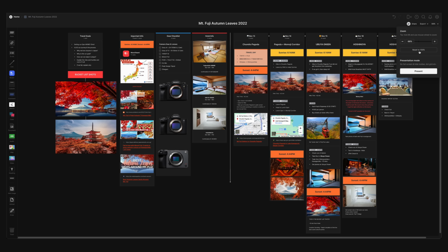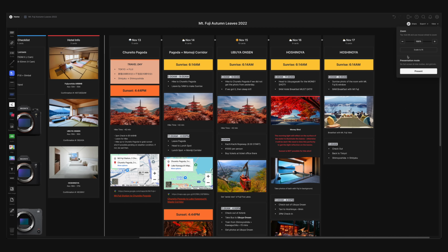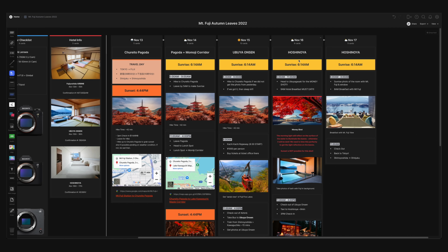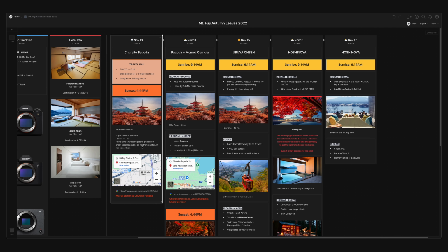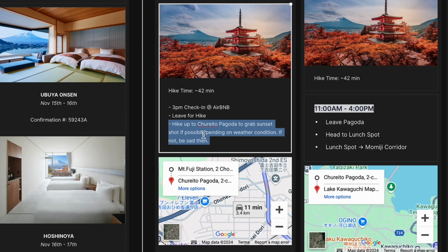We have the dates, we have the corresponding emojis of what the weather would be like while we were there, and you can see that it rained on our day of arrival. It says right here, hike up to Chureito Pagoda to grab sunset shot if possible pending weather conditions. If not, be sad then. Yes, we were pretty sad.